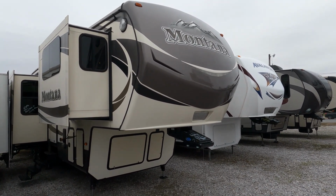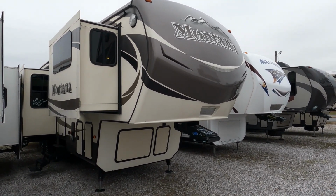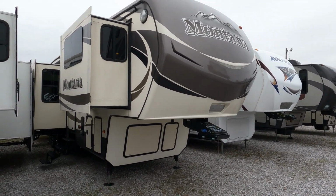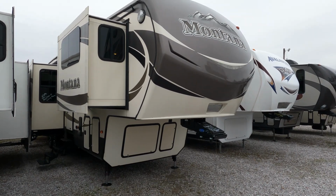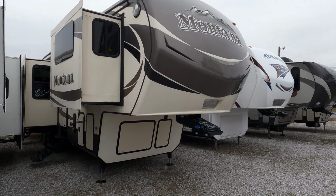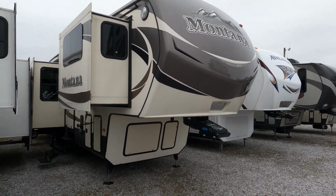And this is, of course, the only Montana they built in 2016 with 6 slide outs. This is it right here, the 3711. 40 feet long, or 36 and a half, if you want to get technical. Dry weight of 13,260 pounds. Hitch weight around 2,500 pounds. This is a nice one, guys.